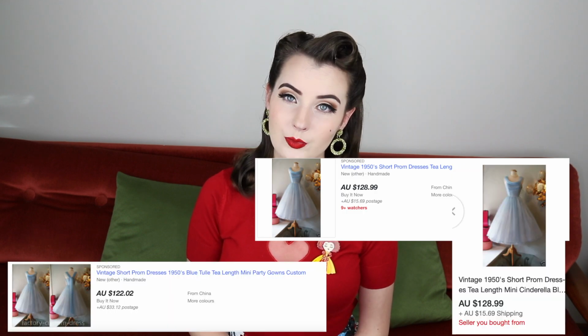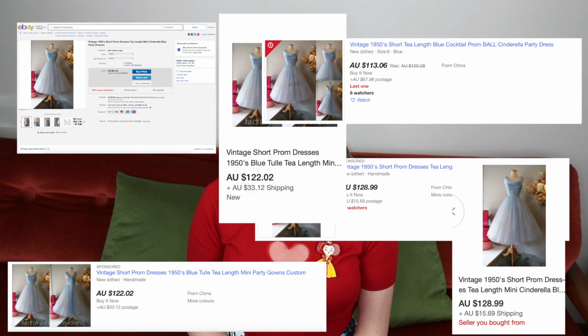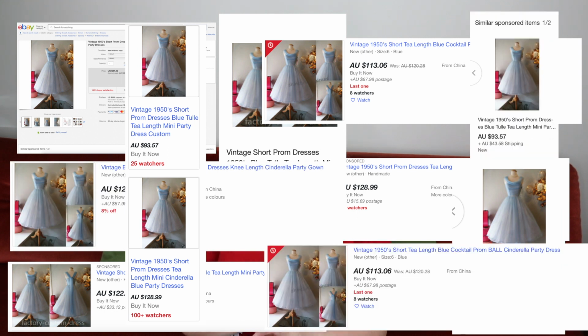And then I saw the exact same dress on repeat. It was everywhere on eBay, so I did it. I ordered a $60 vintage dress from eBay, more in just sheer curiosity to see what would arrive. But, you know, they can't all be bad, can they? Yeah, they can. So this is what was supposed to arrive. And this is what actually arrived.